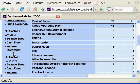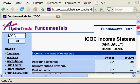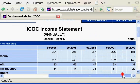Let me put here the annual. Okay, you can see there's growth here. Look, there were 181 million in revenues in 2002, 206 million in 03, 257 million in 04, 296 million in 05, and 324 million in 06.